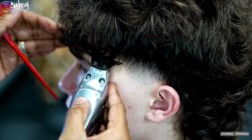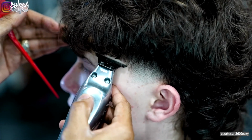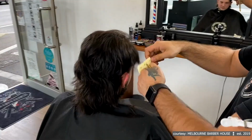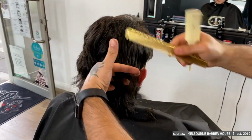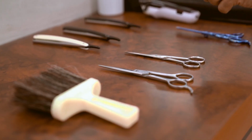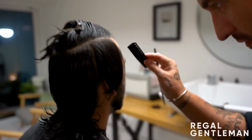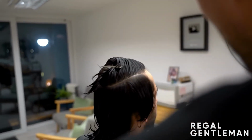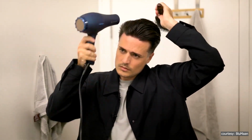The clean, shorter front and sides contrast beautifully with the longer flowing back. The top adds volume and combines everything, creating a balanced and stylish look. This is the ideal time for one last visit to your barber. They can tidy up your cut to make sure it looks clean and sharp, and you are done with the modern mullet. Now, how you style your modern mullet depends on the look you're going for.